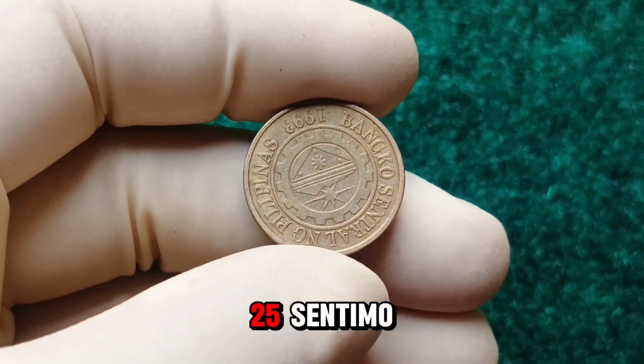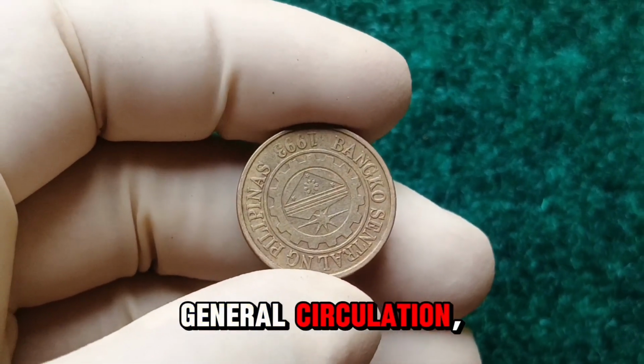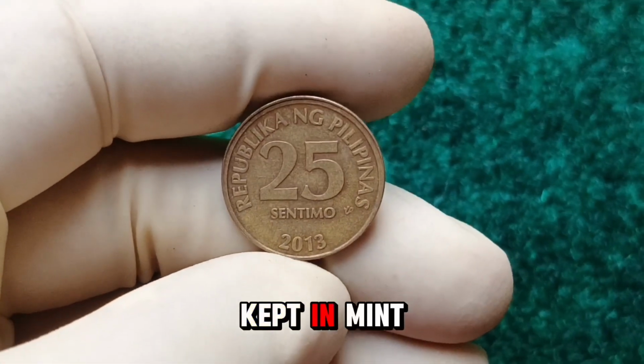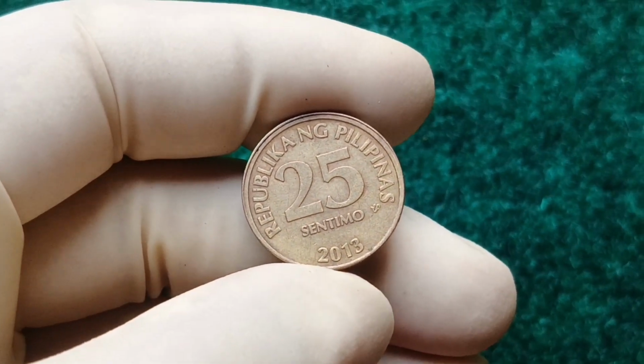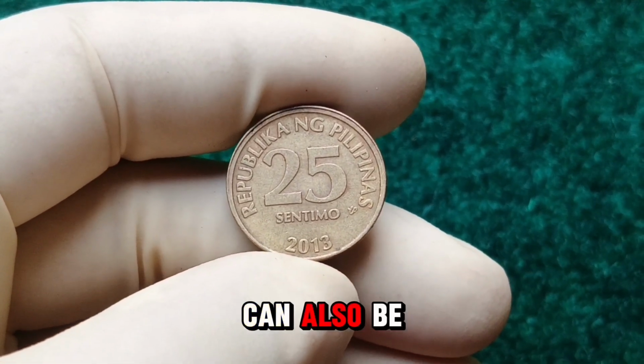While the 2013 25 Sentimo coin is not considered rare in general circulation, uncirculated or proof versions, kept in mint condition, can attract attention from collectors. Coins with minting errors like off-centering or double strikes can also be valuable.